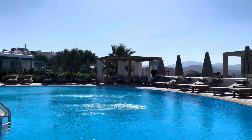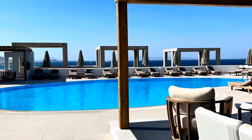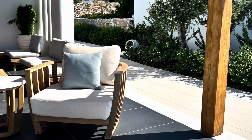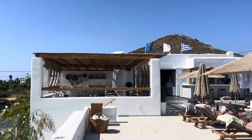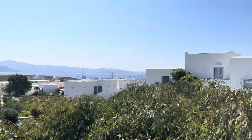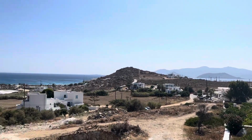The actual pool bar is really good. It's a well-stocked bar. They've got some really great cocktails. We'll come to that later. And food as well. But yeah, the actual pool area and the bar area is just absolutely beautiful. I know I keep saying absolutely beautiful, but honestly, it is really breathtaking. This outlook from the beach, from the pool and bar area.